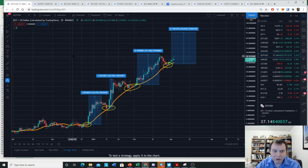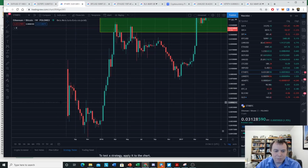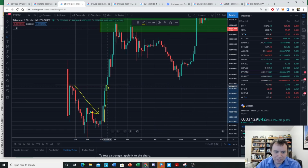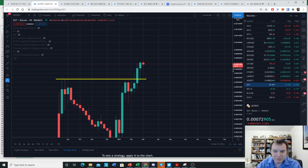Now, one of the things we've also discussed is how similar the DOT Bitcoin valuation looks to the Ethereum Bitcoin launch back in 2015, 2016. You can see how similar they are, and just to reiterate, we had a Q4 bleed after a launch in August for Ethereum. And then in January, it moved back up to this prior local top and then blasted through in February. That's Ethereum Bitcoin 2015, 2016. Here you have DOT Bitcoin launched in August, bled in Q4, back up in January, breakthrough in February.